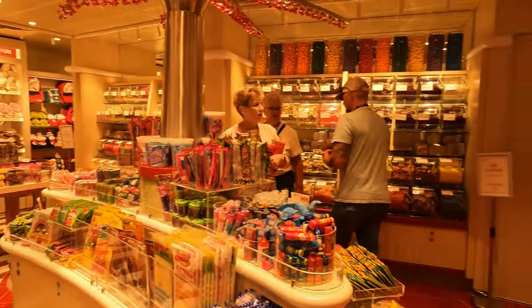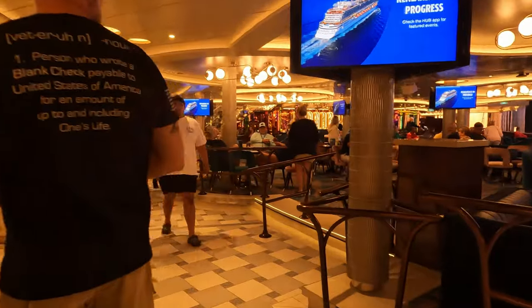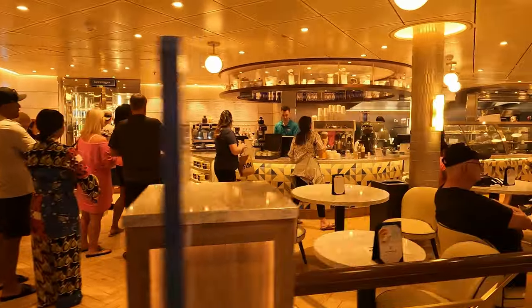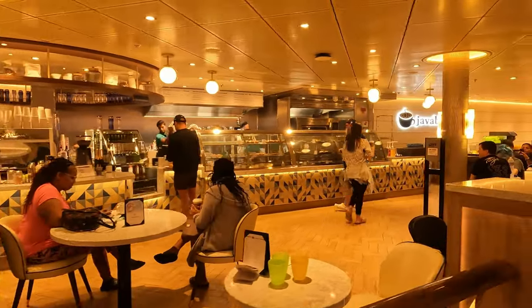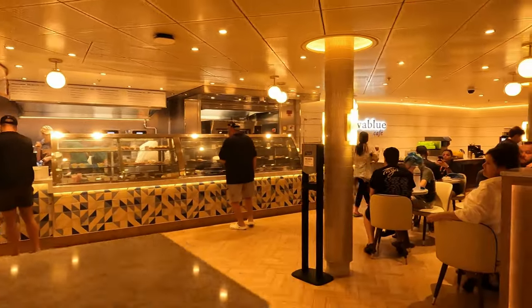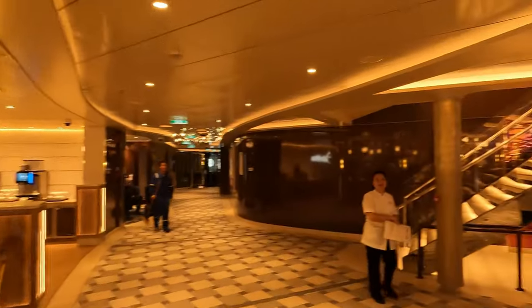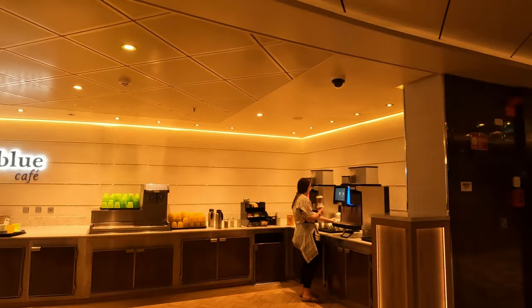Busy this morning. Next to Cherry on Top on deck six, you've got Java Blue. Java Blue line is long this morning. Now Java Blue has paid and free options. Some of the sandwiches and things are free, and there's free coffee over here and drinks. Got a bar over there next to the center stage on deck six. Okay, here's your coffee, water.